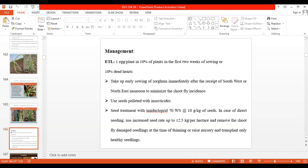Management practices, when we should start management practices: 1 egg per plant, it is the ETL level of that pest. Also 10% dead heart symptoms found. Chemicals, mainly imidacloprid.